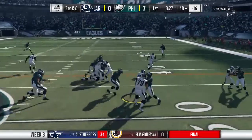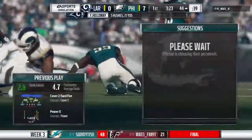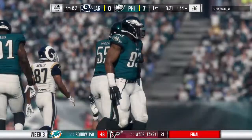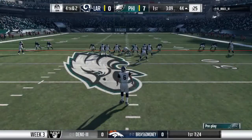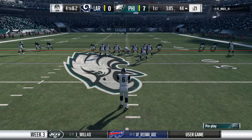They'll run it now out of the gun. And just a short gain that time as they're able to get him down. 3 yards won't be enough here as that'll bring up 4th down. Now, that was a big-time play by the defense. They as well knew where the first down line was, and they didn't let them get anywhere near it.